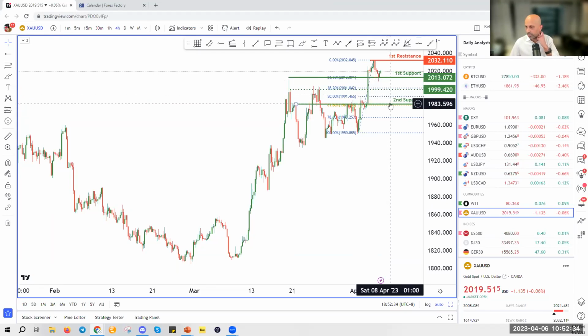So if you were to just blindly choose the second support, the line here that's labeled as the second support, as our stop loss level, the risk reward ratio doesn't make sense. We are risking twice the capital to potentially gain one, right? It's not in your favor. So there's no point risking that much on any trade, whether you're long or short. Sometimes we just have to be realistic as well.